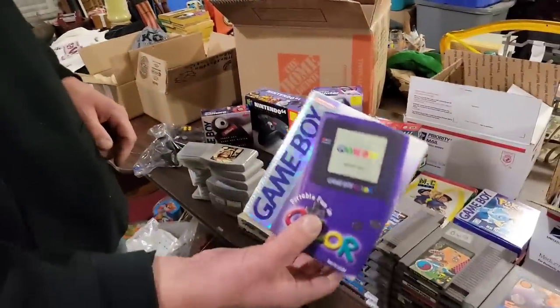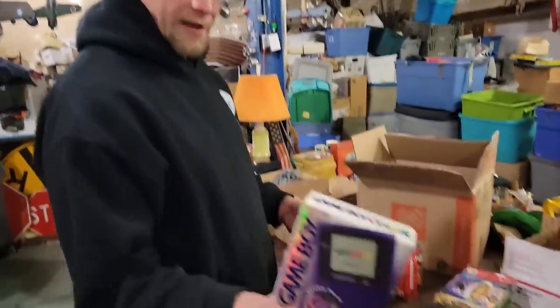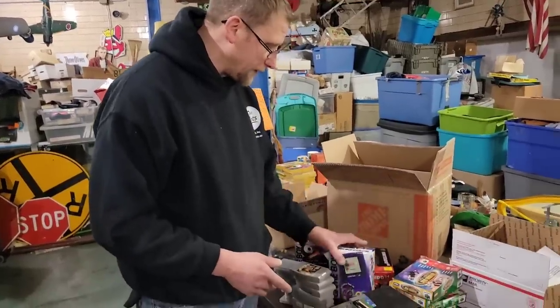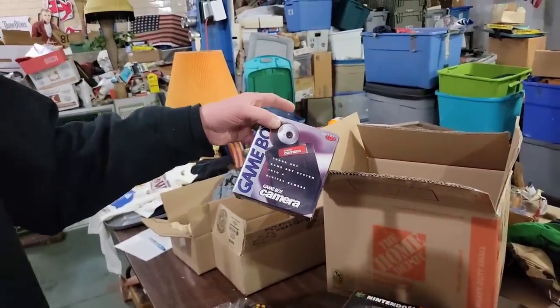We have this Game Boy Color. Here's the box for it. We have the printer. Here's the box for it. Printer itself, $150 with the box. This thing here is probably about 50 to 100 bucks with the box. We have this controller. I didn't look at the controller, but with the box, probably another 20 bucks or so. The camera, I didn't look up, probably 40 bucks.